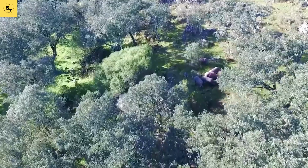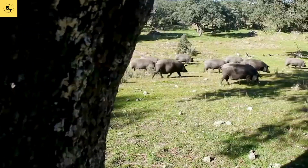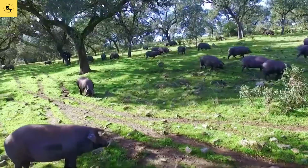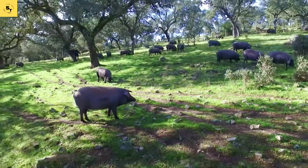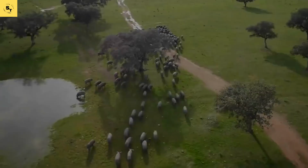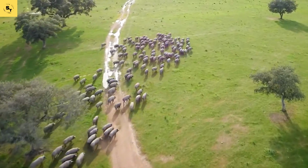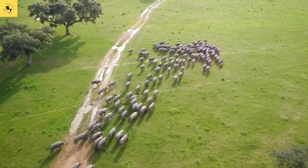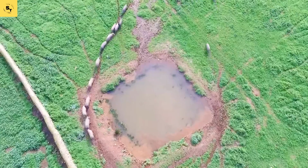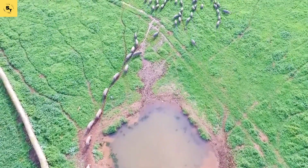After reaching about 50 kilograms, the pigs move to the dehesa, an open oak woodland unique to the Iberian Peninsula. Here, nature plays its part. The pigs roam freely, foraging on acorns, bellotas, from holm and cork oaks, along with wild herbs and grasses. This phase, called montanera, is the soul of the Ibérico ham.